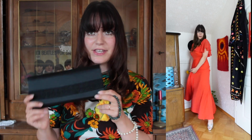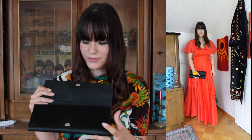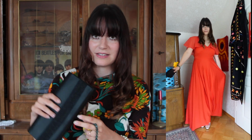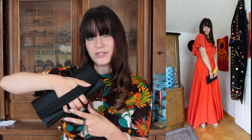And then I also added this purse that is just a very classic clutch. This was gifted to me, once again, by my step-grandmother. She just must have had the greatest wardrobe in the 70s, and I love it. I think it is very classic, very elegant, and I like how you can kind of slide your hand through it like this, and it just kind of secures a little more onto your wrist.